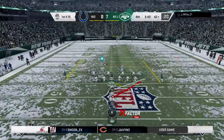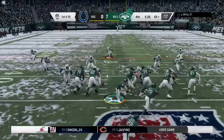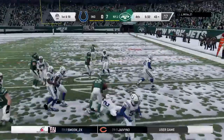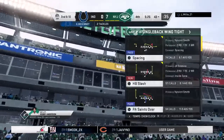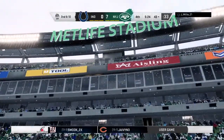Now from Colts territory, here's a 1st and 10 at the 43. Now a give right side. Dobbins. And they're going to stop him right at the line of scrimmage. Just no cutback lane to be found whatsoever. 2nd and 10. Run blitz there defensively, something we might see more of here in the 4th quarter.